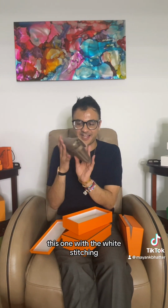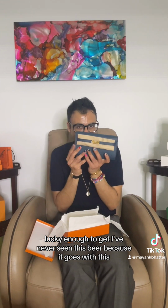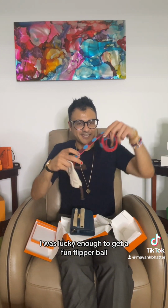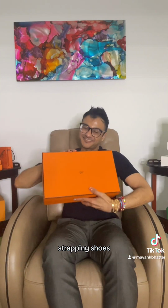So it is the Kelly to go. This one with the white stitching. Lucky enough to get. I've never seen this. Because it goes with this. I was lucky enough to get a fun flippable strap shoes.